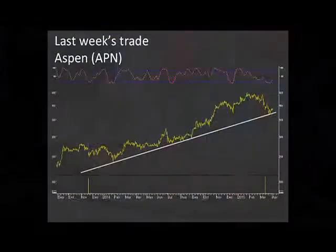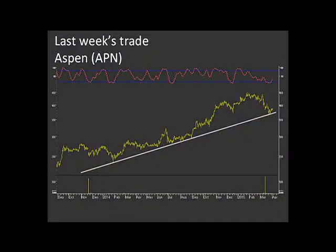The chart of Aspen is up on the screen at the moment, and we did this trade last week for the show. Basically what we saw at the time was that the stock had pulled back to this long-term uptrend support, which came in at around 370 Rand, and it seems to have held that support nicely. It reversed up off that level.